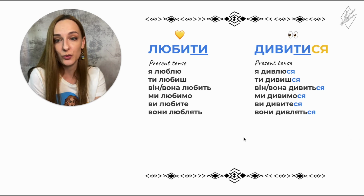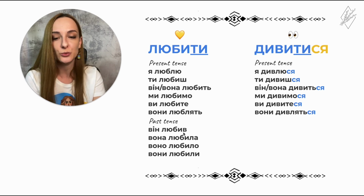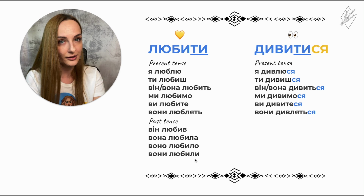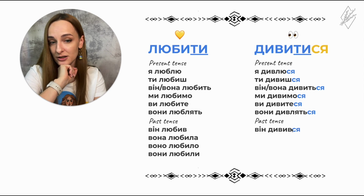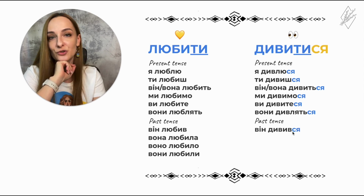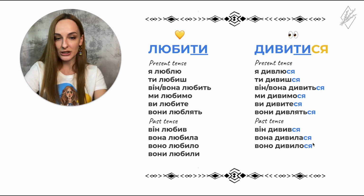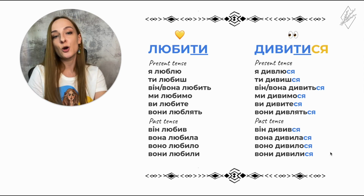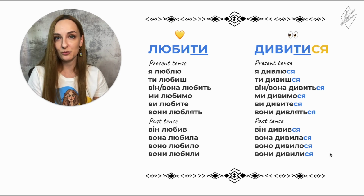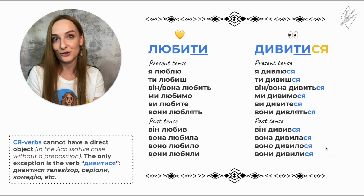And let's see how we will change these verbs in the past tense. Will there be any difference? So for любити we have любив, любила, любило, любили. So we used в, ла, ло, ли here. How will we change дивитися? Він дивився. So the same в here and postfix ся. Вона дивилася. Воно дивилося. І вони дивилися. So nothing changes. We just add postfix ся. I think it's pretty simple and these rules are very basic, so they will be useful for beginners.